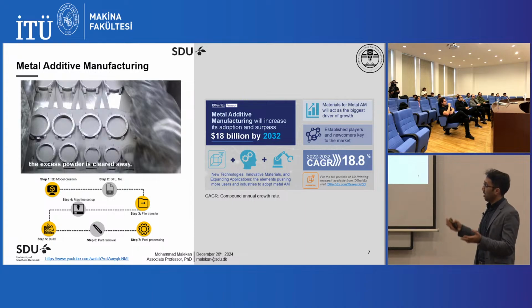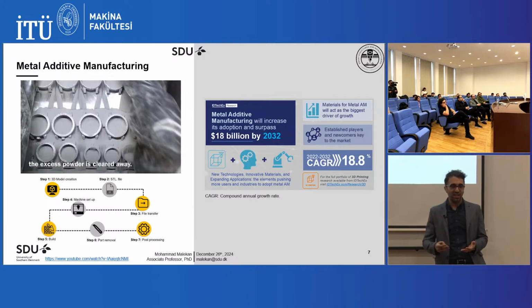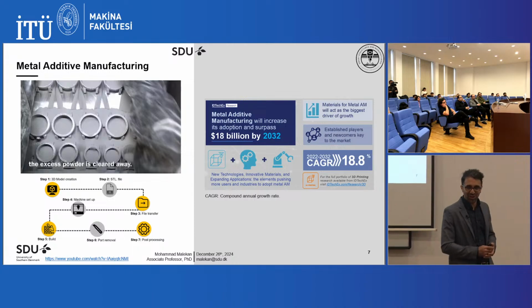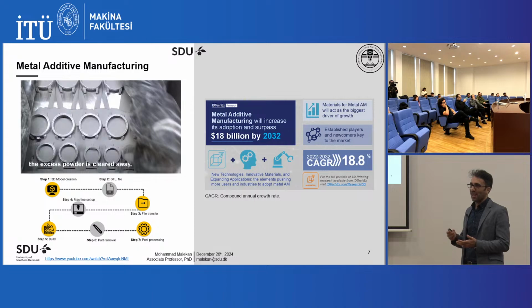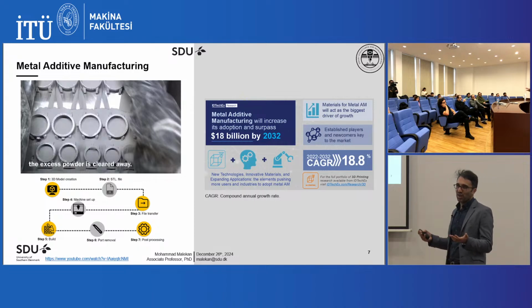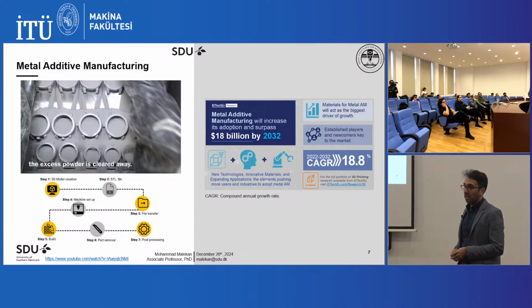Metal additive manufacturing is still growing. Of course, nowadays, at the end of 2024, we cannot call it a new technology anymore, but it's growing. There are different reports, so this is not the only one, with forecasts for metal additive manufacturing. For example, this one forecasts that by 2032 the market will be 18 billion US dollars. So it's a huge market.